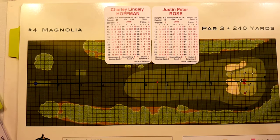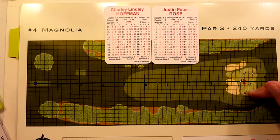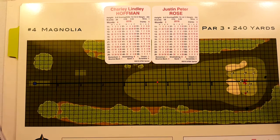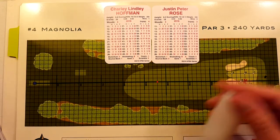Let's see who's out. Rose is going to be 15, 20, 25. So 10, 25. 25 yards, and then Hoffman is 10, 20, 35. He has to go back, count back to the center line for his yardage, 35. He can call out a shot, though, shorter than that. So 10, 20. He's going to call out a 20-yard approach. He's got to use the 25 to 45-yard chart, I think.